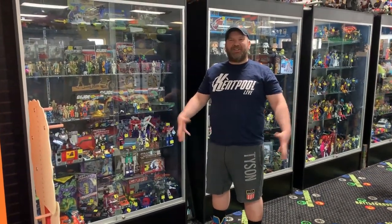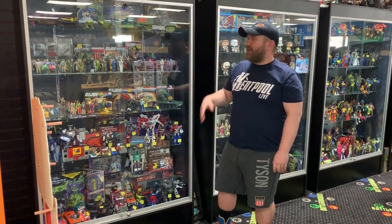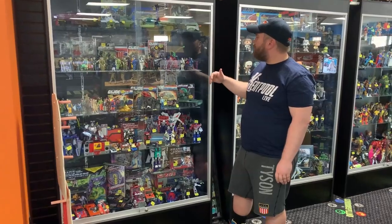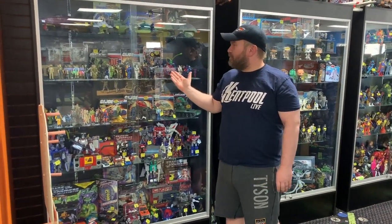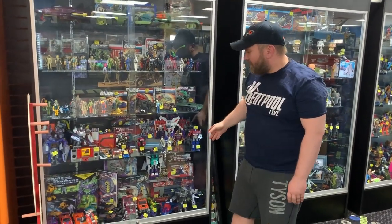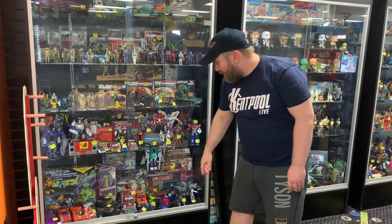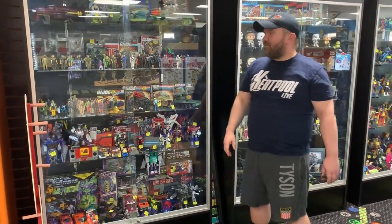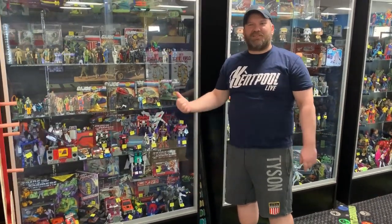So if on card isn't your thing, check out all of these loose figures. We got vehicles up top, all kinds of troops for G.I. Joe, all kinds of troops. We got our Transformers, and I even see some retro masks down at the bottom. Look at this case. This is awesome.